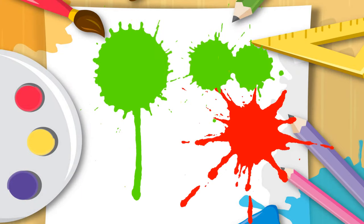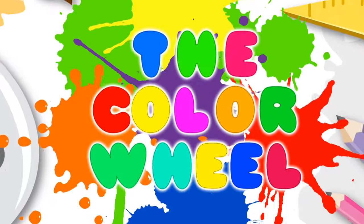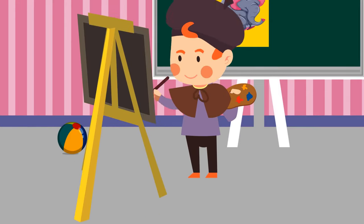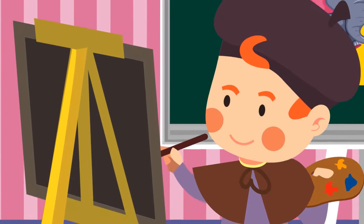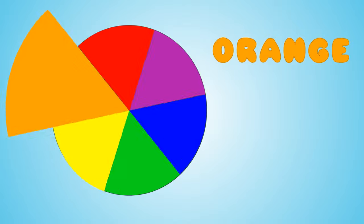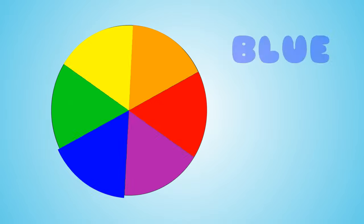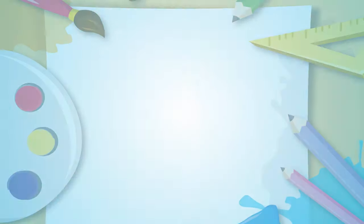Let's spin the color wheel and see where it lands. Red, orange, yellow, green, blue, purple, and that's the color wheel.